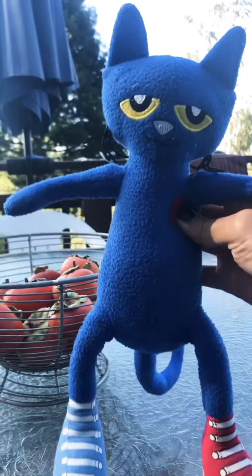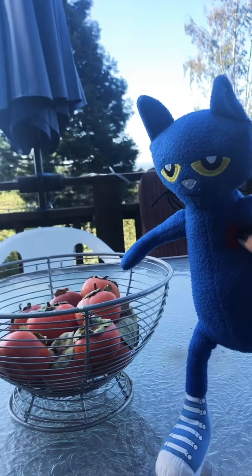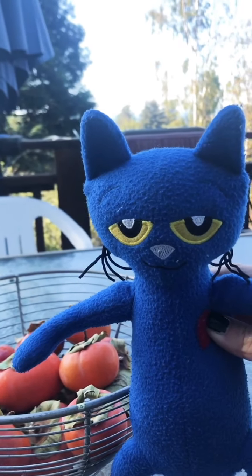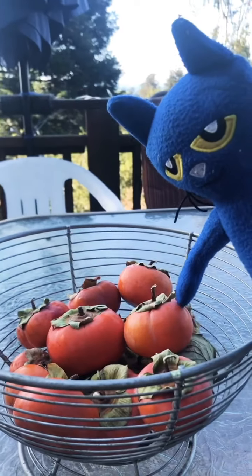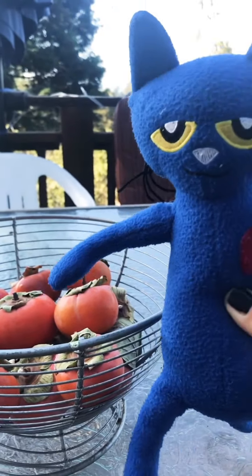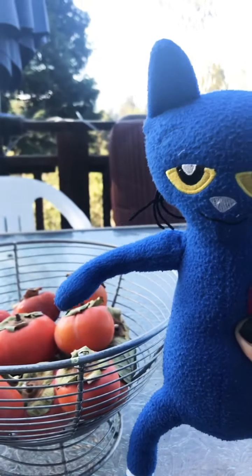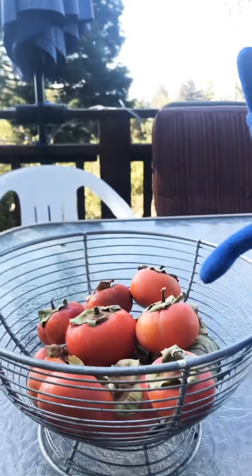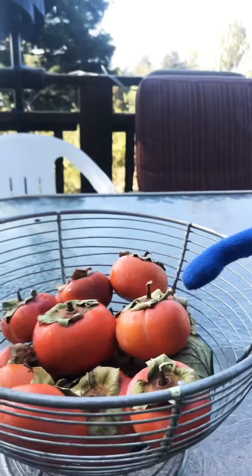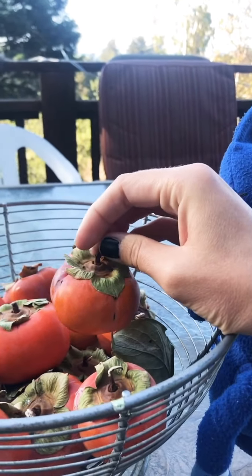Hi, kindergartners! It's Pete the cat here, and I've got a bowl of something really nice. Do you know what this is? It's called a persimmon. These are persimmons. Persimmons are usually around fall, the season we're in. They come on trees around the fall. They almost look like little pumpkins, don't they? But they're really, really sweet. And you can cook with them. Ooh, thanks, Pete the cat.